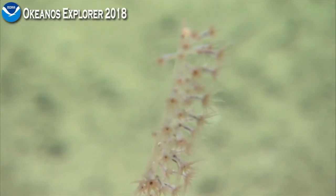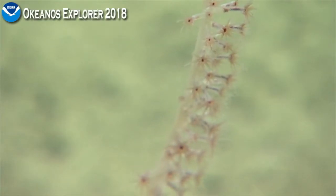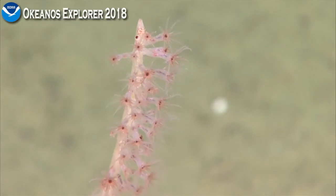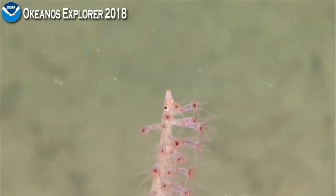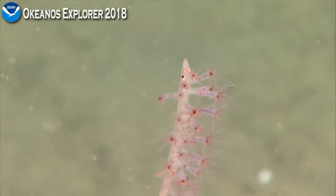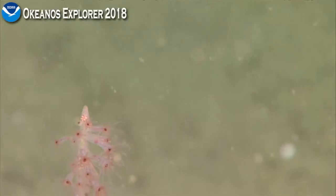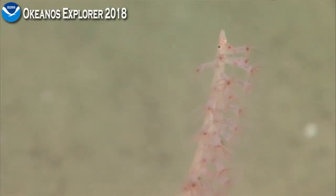We could do it with the extra lights. Sure, let's go ahead and try that. Oh, and there's something at the tip of this sea pen. Or maybe that's just the growing end. And one of the polyps is retracted. Yeah, that looks like it's retracted up there. It is definitely the growing end.